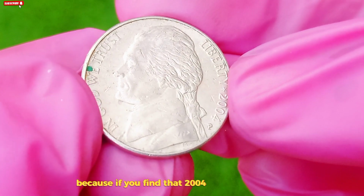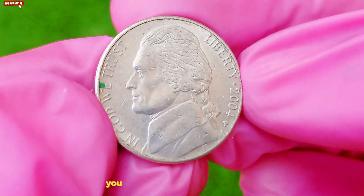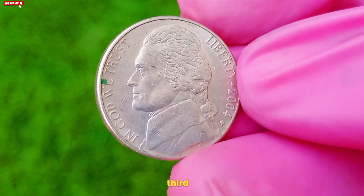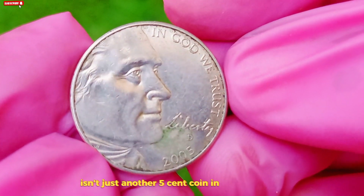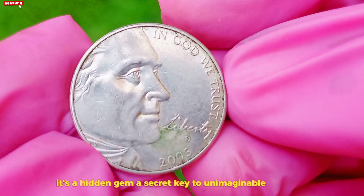Because if you find that 2004 Jefferson nickel with a Philadelphia mint mark and a rare error, you won't just be holding a coin. You'll be holding a miracle. Third, the 2005 Jefferson nickel with the D mint mark isn't just another 5-cent coin in your pocket. It's a hidden gem, a secret key to unimaginable wealth.